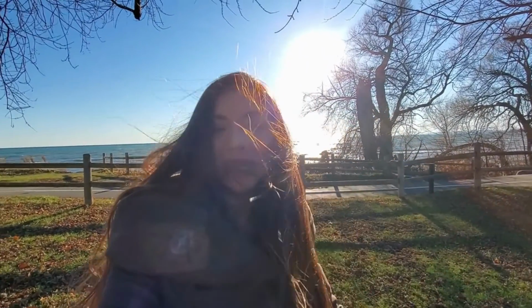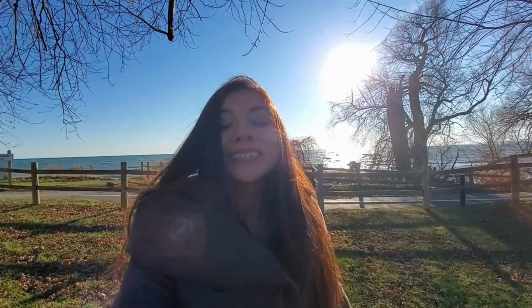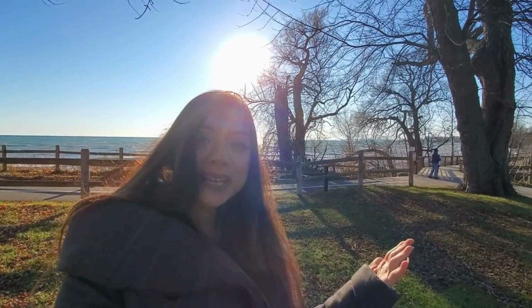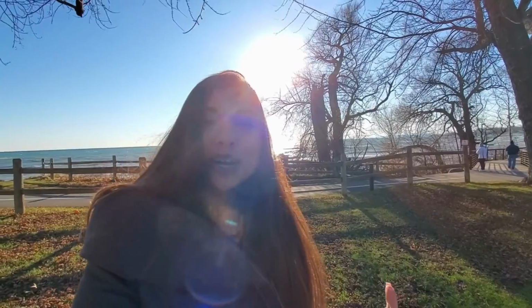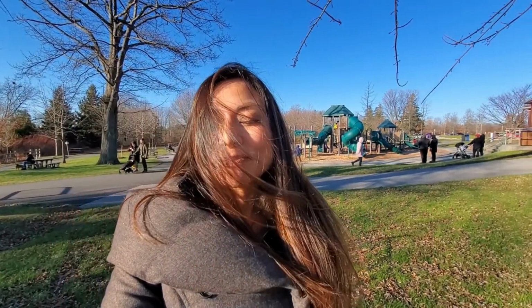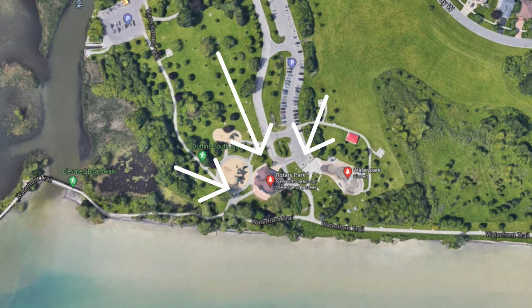Oh boy, it is windy. Okay, so I am here in the southwest pocket of Ajax in the neighborhood of Discovery Bay. Discovery Bay is bordered by Lake Ontario to the south, the Duffins Creek Greenbelt to the west, and there's a commercial area to the north. Now, the signature landmark in Discovery Bay is actually a big public park along the waterfront, which is where I'm at right now. It's called Rotary Park.